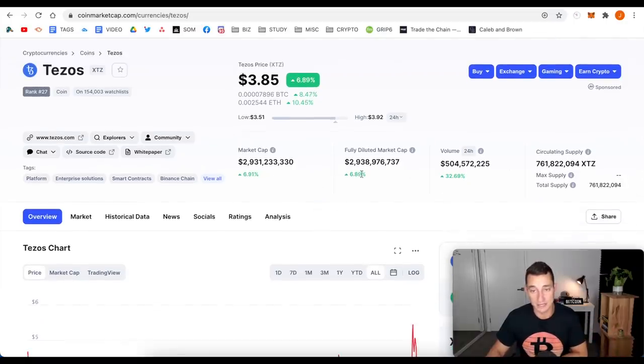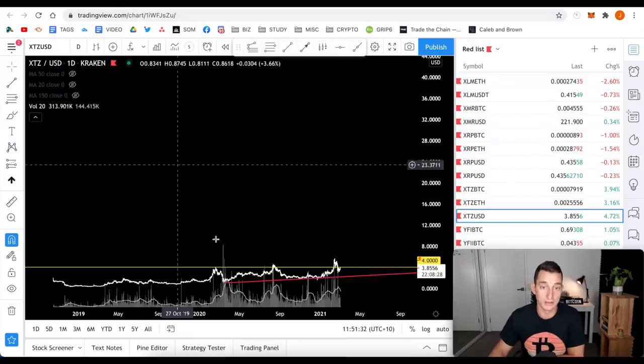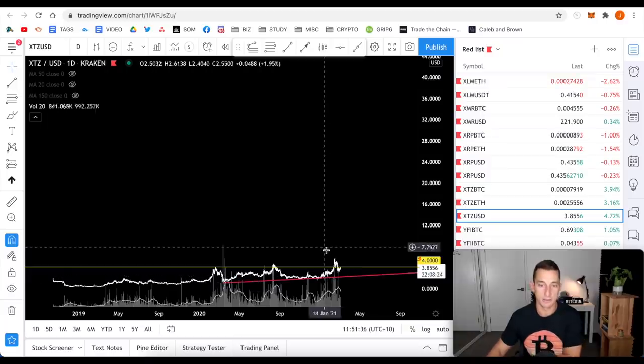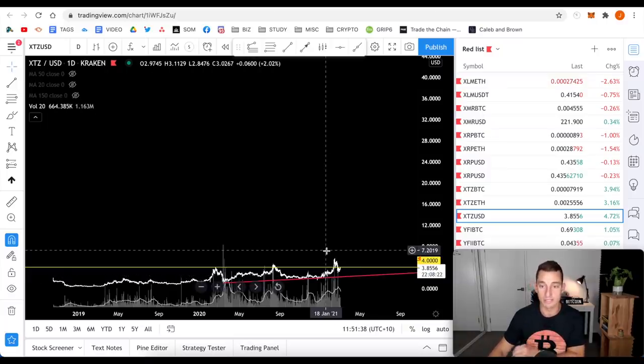The other nice thing about Tezos is that it's basically fully diluted. You know, there's only a few left. Circulating supply is almost entirely out there. So it looks here, circulating total market cap looks like the same, but of course the fully diluted is slightly different to the market cap. Look, it's all out there. That's a really good sign to know that the market has already absorbed the entire supply of Tezos.